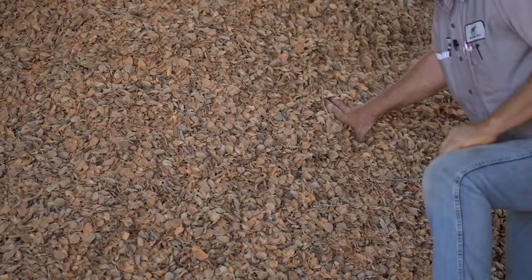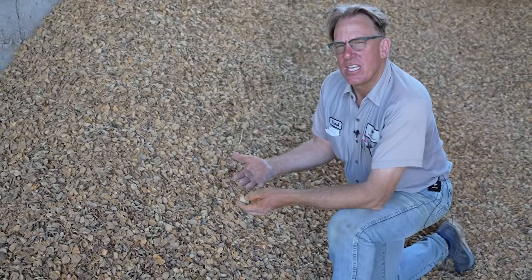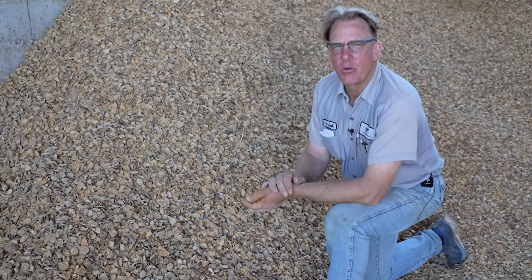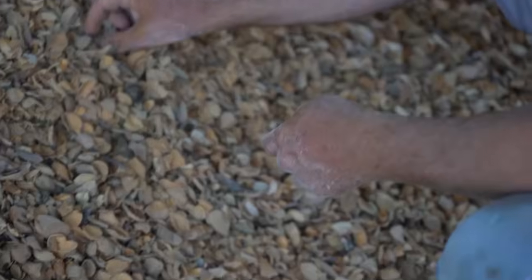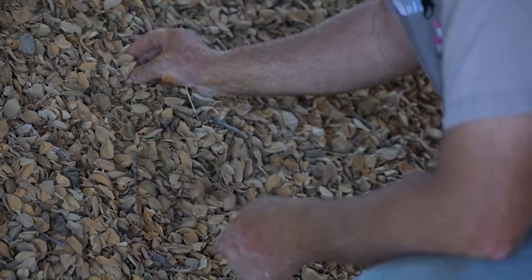This right here is almond hulls. It's a fiber source for the cows. California is the largest place in the world where we grow almonds, the nut. And if you see it right here, there's an almond, there's another almond. So there's some almonds still stuck in this load.